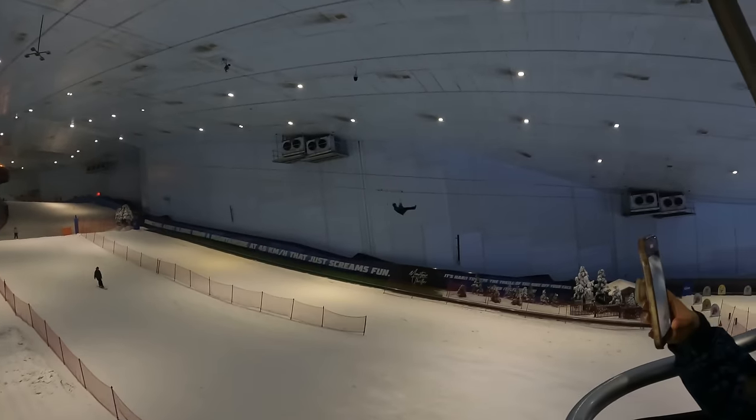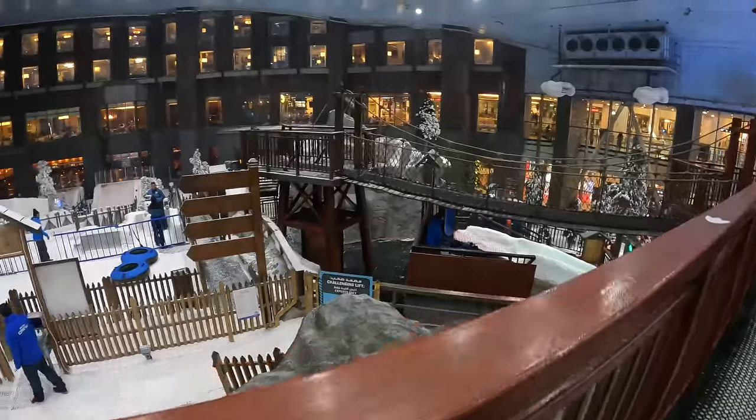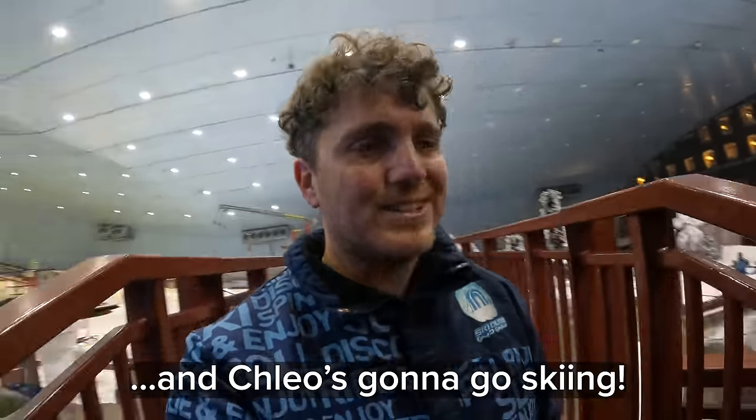I honestly was skeptical when I thought, a ski resort inside a mall, it's gonna be tiny. This place is huge. We just took the chairlift all the way to the top and it goes all the way down there around the corner. So it's broken up by two sections. There is a snow park here and then there's the ski slopes there. Hunter seems to be having so much fun on the snow park. I think I'm gonna hang out with her and Cleo is gonna go skiing, which is seriously fine.